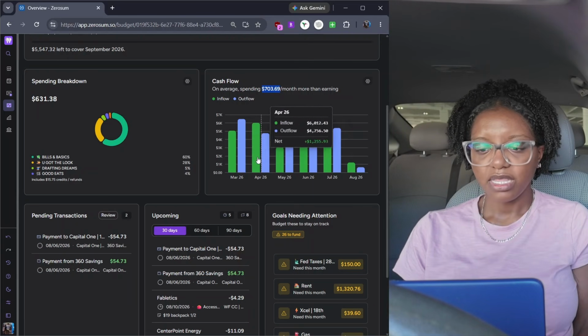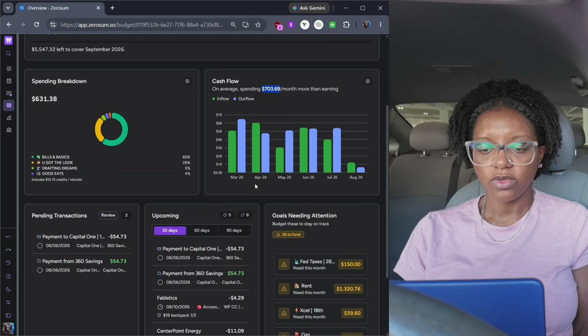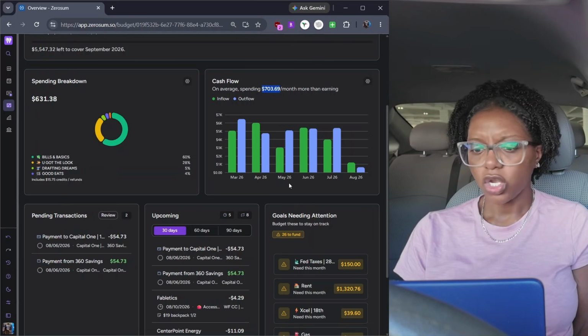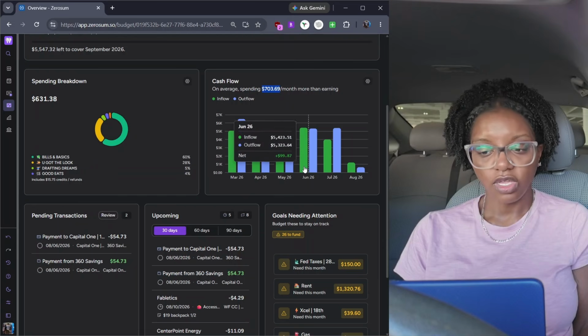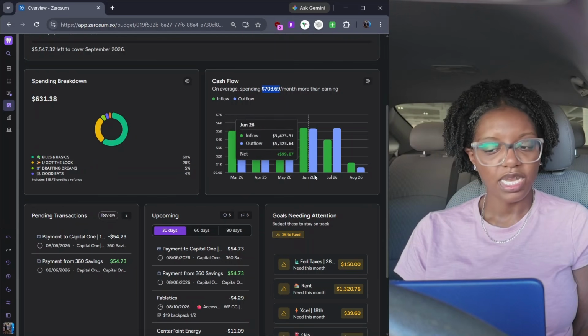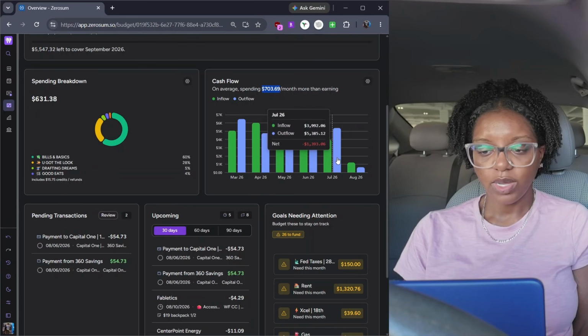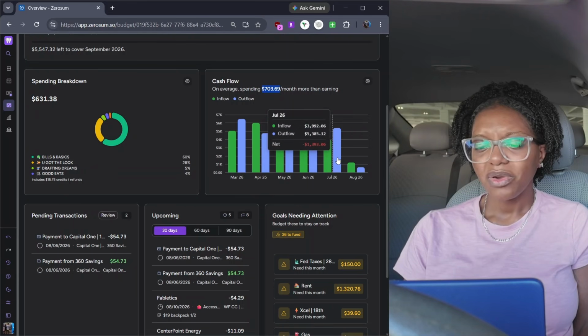Not good. Last month, so this is the trend. The green is the outflow. So the blue is the outflow. So anytime you see the blue bar as higher, that's not good. So March, not good. April, good. May, not good. June, good. The green is barely over, but it is over. July, the month that we're reviewing, not good. So I spent way more. And I don't know how I spent $1,300 more than I had.